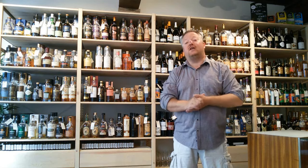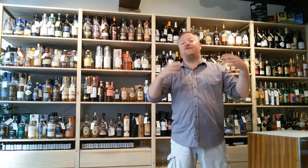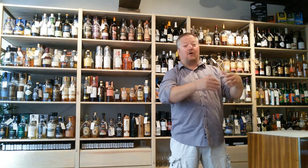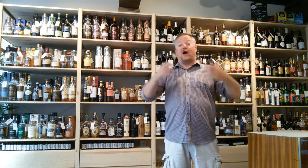So whenever you visit the historic center of Ghent, be sure, after the Gravensteen, to come down here to Proof and try some of their liquors. You can even try a flight. They have these little menus in which they offer some flights, such as an Irish flight, in which you can try some Irish whiskey with a cheese platter, whatever.